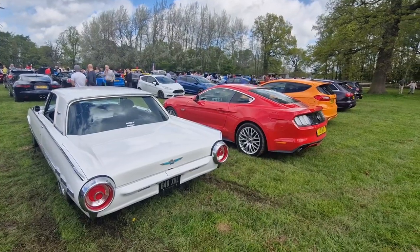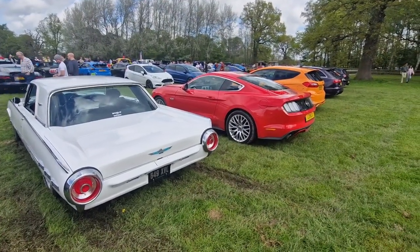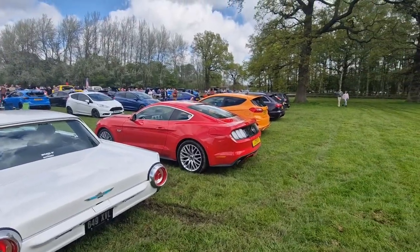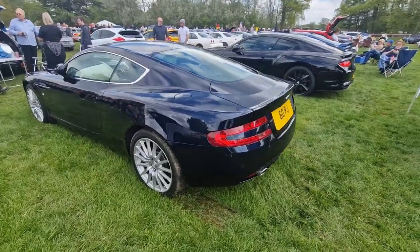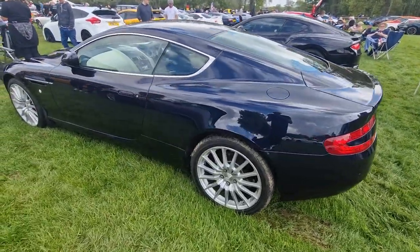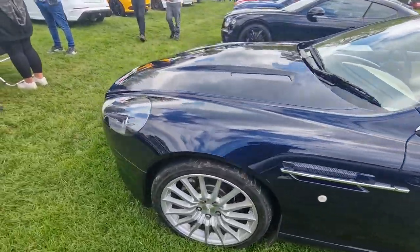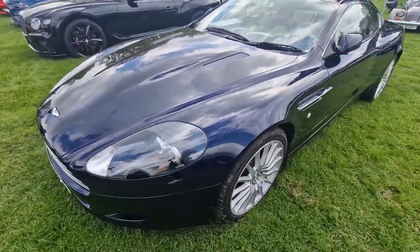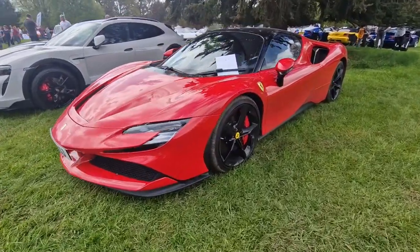I do like a modern Mustang as well. There's quite a few of them here today. See the red one there. It's the DB9. It pretty much looks almost identical to my Jag. Modern Ferrari.